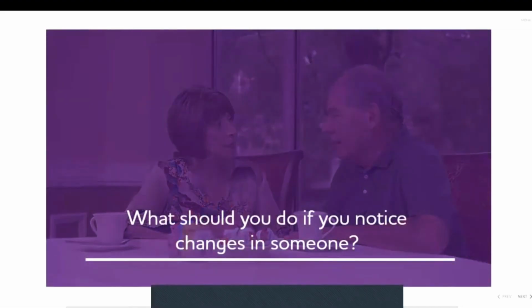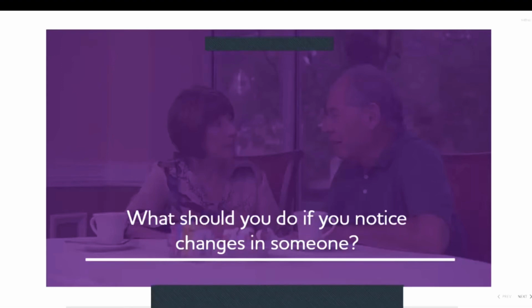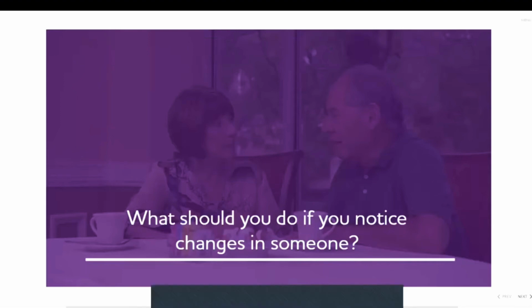What do you do if you notice someone who has some changes? If you continue to observe these changes, it's critical that you plan to take the next step and have a conversation with that person, or have a conversation with others that are close to him or her about what you've noticed. It can be a very difficult or uncomfortable conversation to have. The Alzheimer's Association has developed a roadmap of 10 helpful steps to help make addressing memory concerns a little less daunting and a lot more productive. So let's look at those 10 steps.